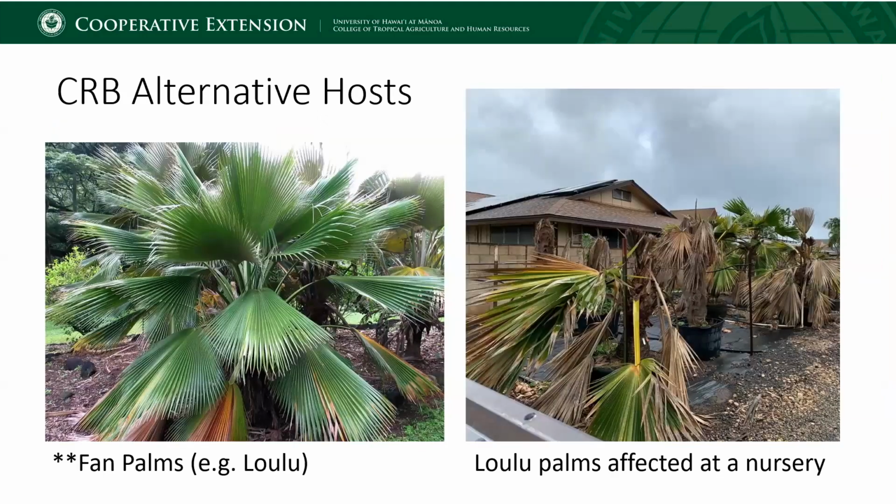Okay, right there. So fan palms. Things like lolu are also a very good host for CRB. They love to eat it. Because we've had fan palms and lolu at some of our stations, as well as coconut, and they primarily went for the lolu first and then the coconut. So I kind of want to say they might even have a preference towards fan palms more than coconuts, but that's just an anecdotal observation. But just know that they are very attracted to fan palms and lolu.